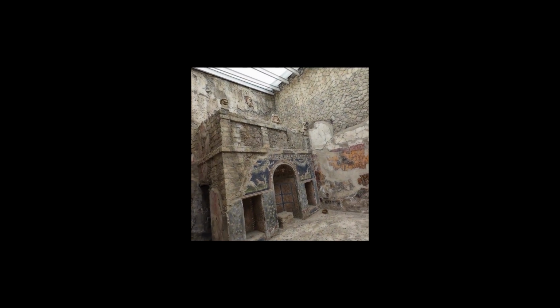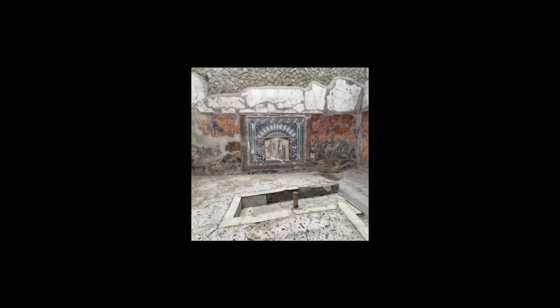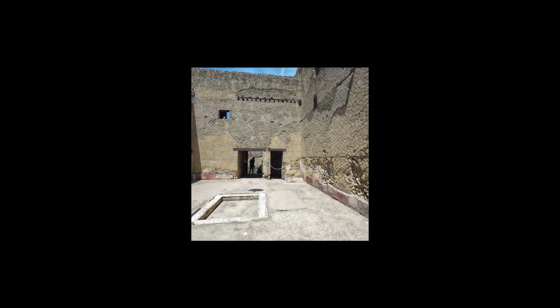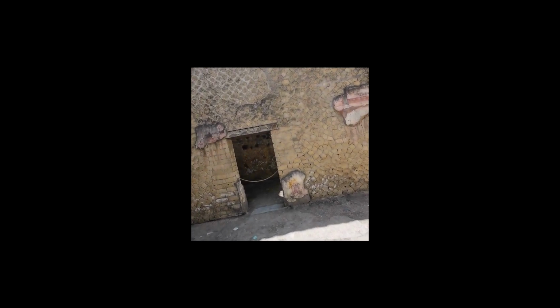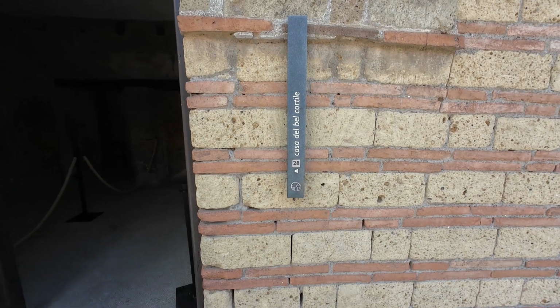Oh, check out the cool carvings there. And the murals on the walls. Must have been people that lived there that had a bit of coin. All separate rooms on the side, so I'm guessing this was all one sort of area, one house. Right, this is house number 8 on the street. Casa del Bel Cortile.